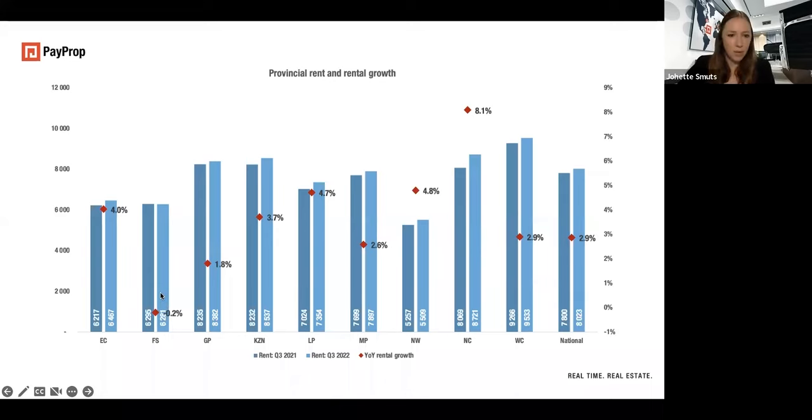But there are obviously also the underperformers. The Free State, unfortunately, in the most recent quarter saw negative rental growth of 0.2%. Another factor affecting the growth rates in certain areas is semigration that's continuing.